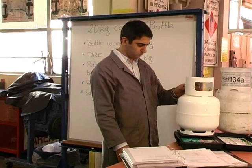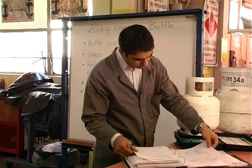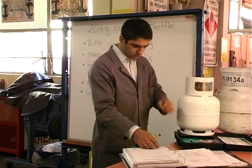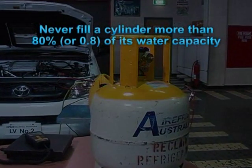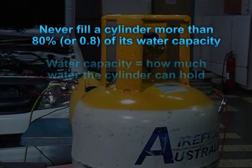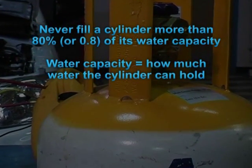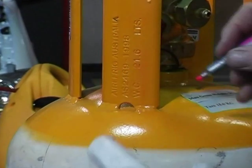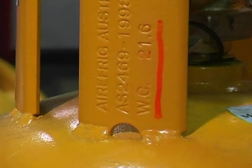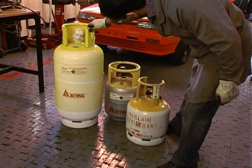Next, you need to identify the maximum filling capacity of the recovery cylinder. You should never exceed the capacity allowed for a cylinder. Overfilled cylinders can either release harmful refrigerants or explode, causing serious injury. A simple and safe rule to follow is to never fill the cylinder more than 80% or 0.8 of its water capacity. The water capacity refers to how much water an individual cylinder can hold and is stamped on the neck ring of each cylinder. For example, a 22 kilogram cylinder may have an actual water capacity of 21.6 kilograms. If in doubt about the maximum filling capacity of any recovery cylinder, always check with the manufacturer or a licensed refrigeration technician.